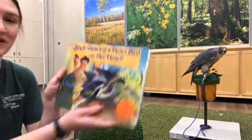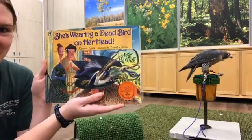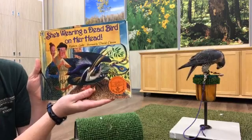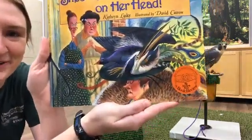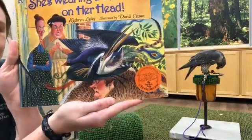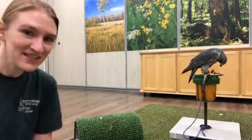So this is a wonderful, colorful book called She's Wearing a Dead Bird on Her Head. This is by the author Kathryn Lasky and illustrated by David Catrow. You can tell it's got some really wonderful illustrations with lots of great facial expressions and lots of great bird art. So I'm really excited for this one. We'll just dive right in.